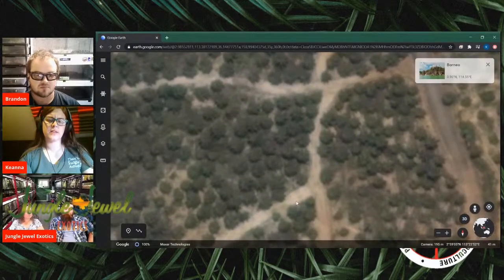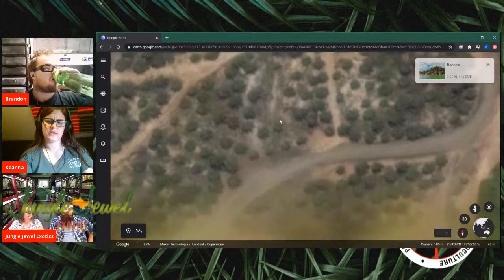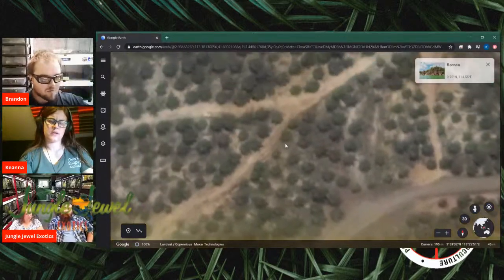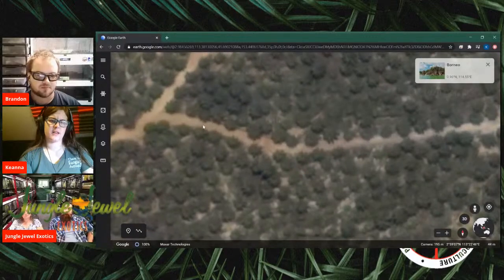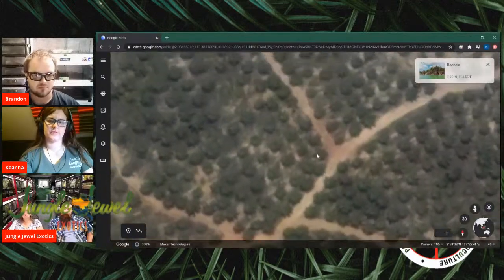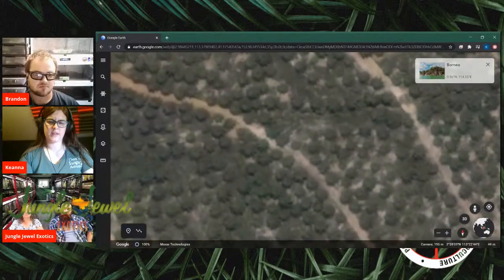And is this what the frogs are naturally residing in? Unfortunately, no. Nothing really lives in those type of forests. So this is just essentially farmland, basically. Yep. That's their wheat fields in Borneo. Yeah. That's what's replaced the rainforest.